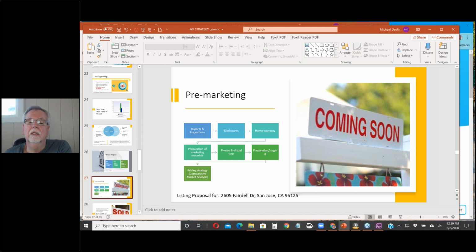staging. I don't like it that it goes on to another line. I'll have to change that. I didn't realize that it went on to another line. I have issues with things like that. And then the pricing strategy. This is what we're going to do.